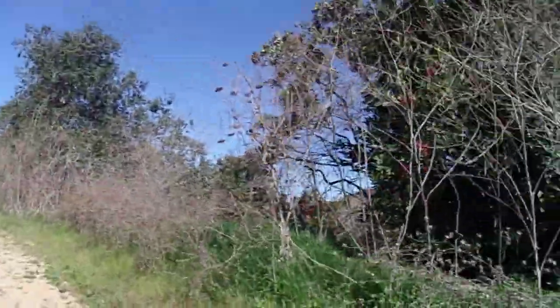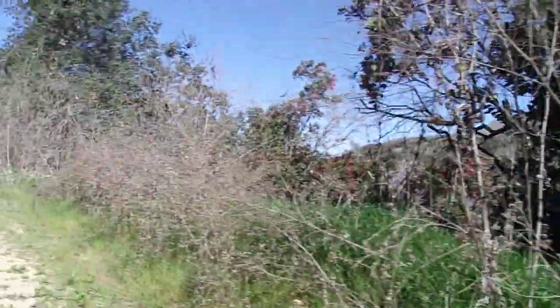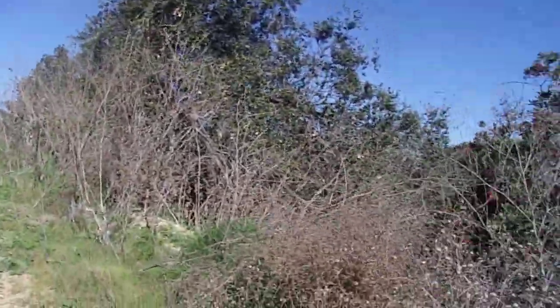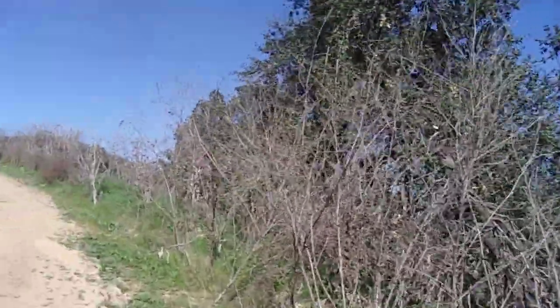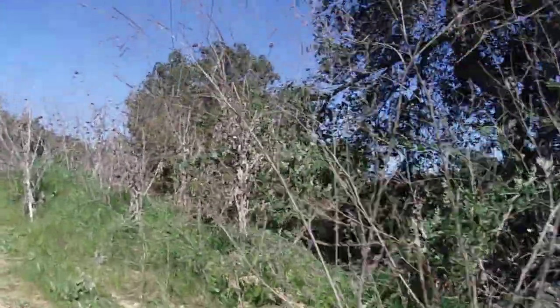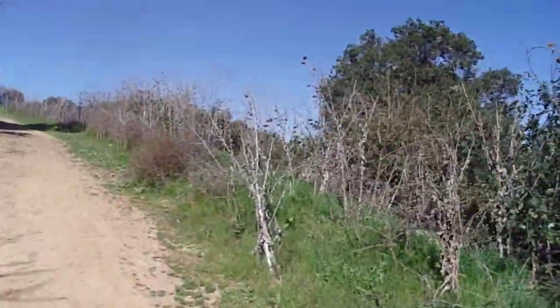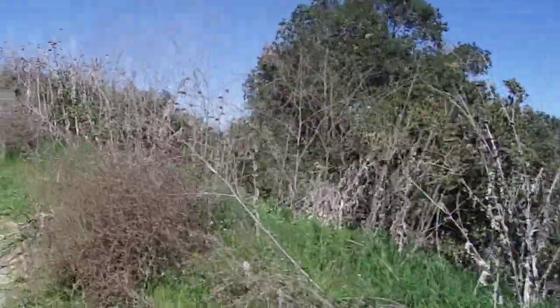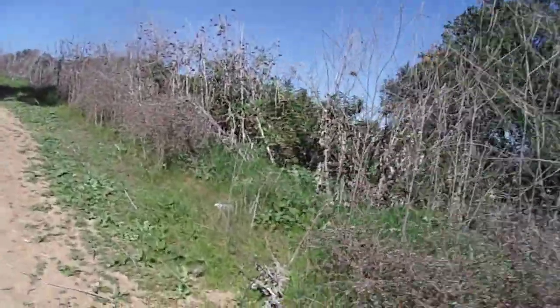But it's a beautiful, bright day. It's quite warm. It's probably in the mid-70s. A little warm for this time of year. But just trying to enjoy the sights and the scenes and the sounds of this beautiful canyon.